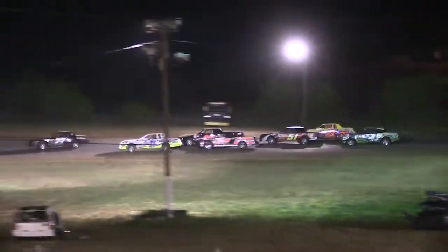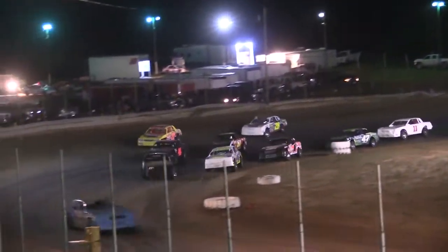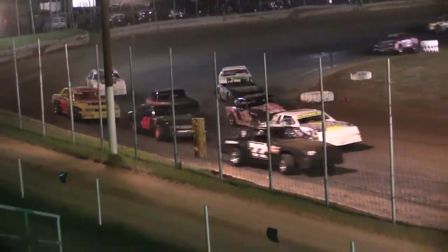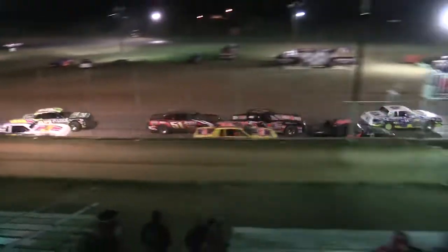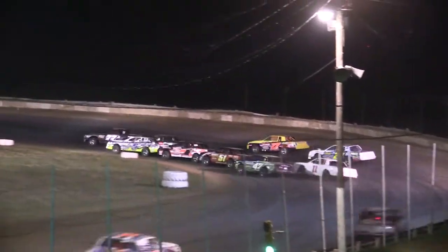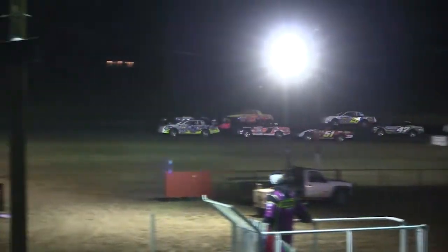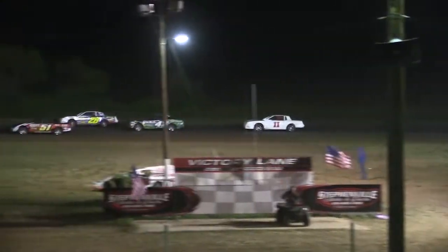This is some good racing, ladies and gentlemen. The factory stocks always putting on a good show as the 151K of Tommy Williams Jr. makes a hard right turn off the speedway out of turn number 3. Your new leader is Grant Wallum. Problems for the 77 of Shane Pretty.